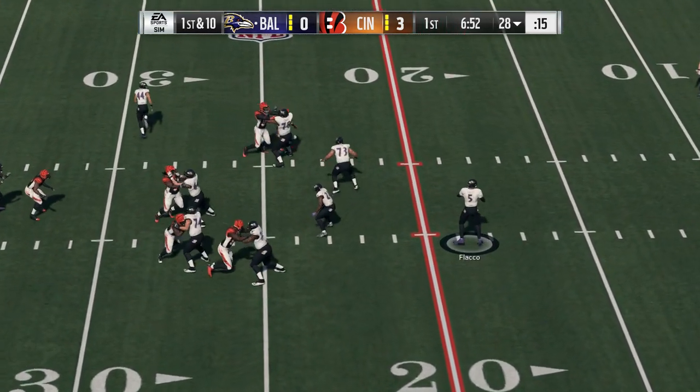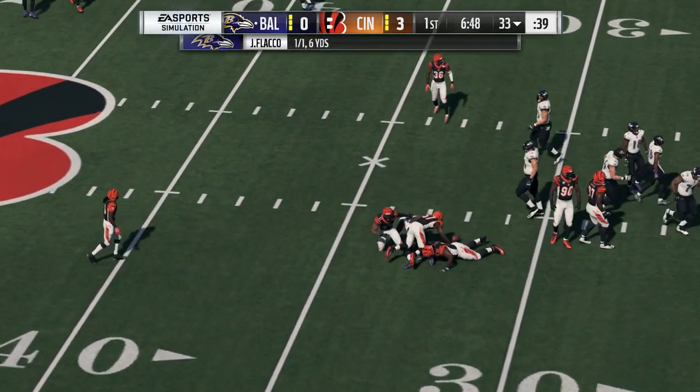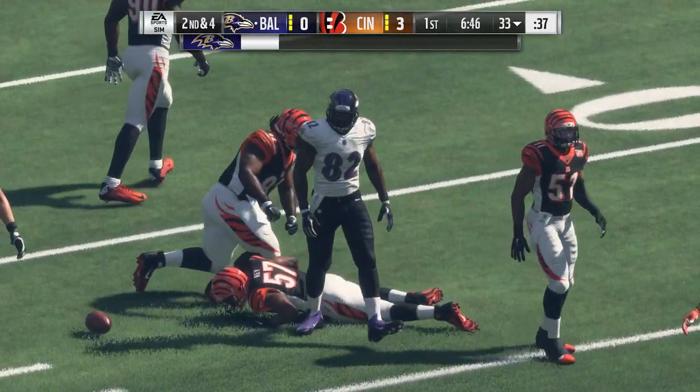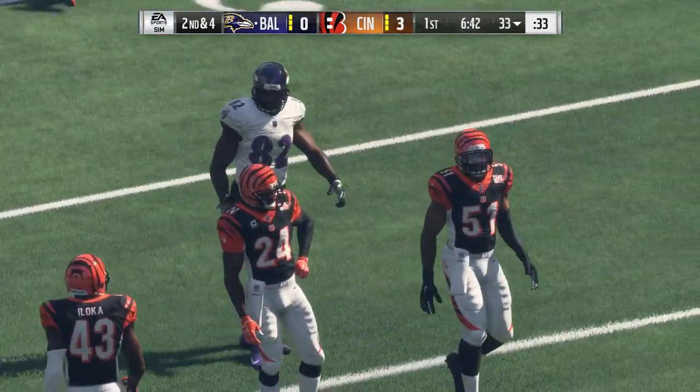On first down, Flacco. And it's hauled in by Ben Watson. And he'll get it up to the 33-yard line. A gain of 6 there on first. I think defensively you're okay with that.